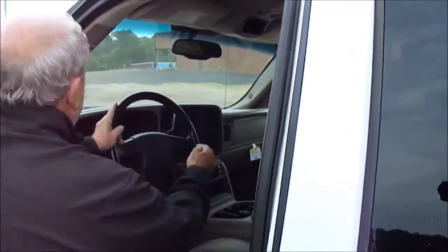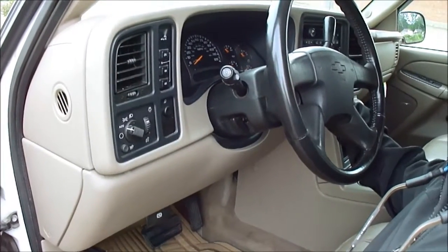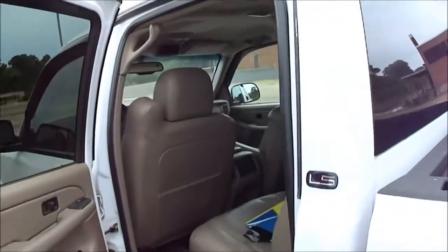What's this? We're sitting here. Listen to that thing crank up and run. Not a sound, cranks up, runs anytime, hot, cold, or in between. That's the tale of the tape when you can crank them like that, no smoke.